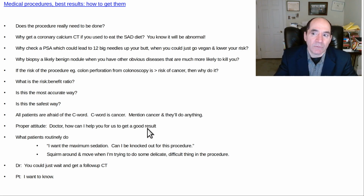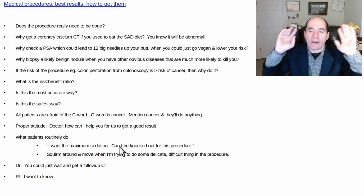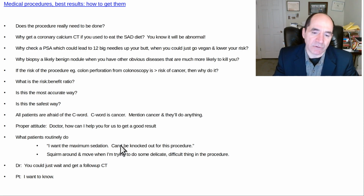So you really want to know the details to make an informed choice. Okay, then what's the proper attitude? I do a lot of procedures on patients, and they usually say things to me like, oh, I want the most sedation you can give me. I want to be knocked out for this procedure. They don't understand. My way of thinking is exactly the opposite. I would say to myself, I want as little sedation as possible. I don't want to risk these drugs, these benzodiazepines. Are they going to potentially have a long-term damaging effect on my membrane? No way would I want any of that if I could avoid it.